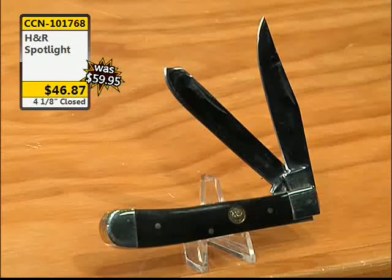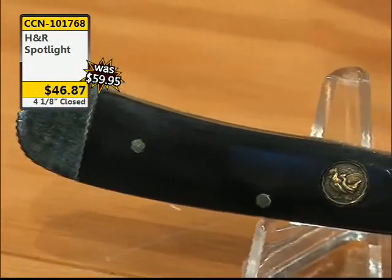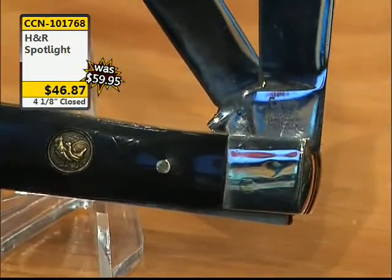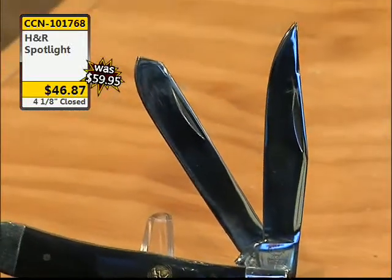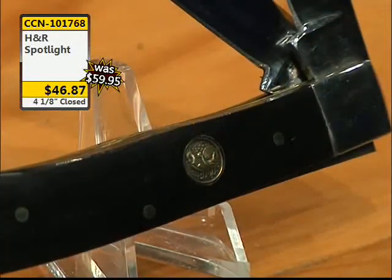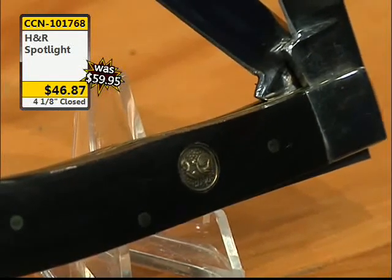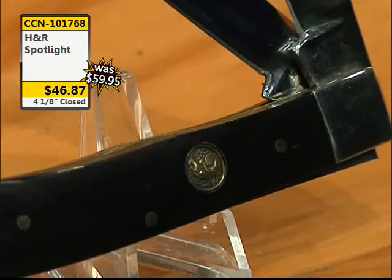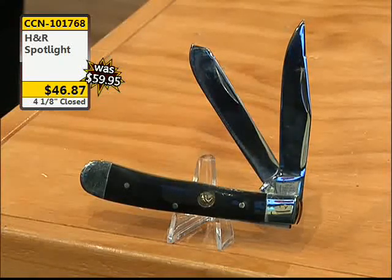Hen and Rooster Spotlight Trapper. This is buffalo horn, genuine buffalo horn. Traditional blade and a spade blade on here, Buzz. Oh, I remember. I found this knife. It's been about a week, but I'd never seen Hen and Rooster in buffalo horn. I've never seen that either. And I wanted to create a Hen and Rooster spotlight for every week so we could have a Hen and Rooster special. Right. And they did a good job on that price.